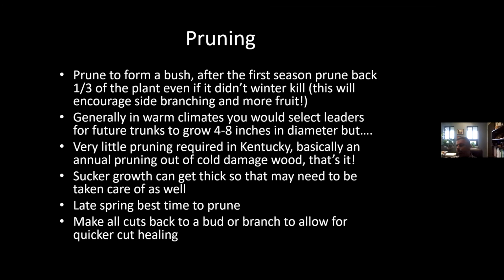The sucker growth, especially if these get killed to the ground, you get a lot of sucker growth from the roots. You may need to thin those out if they get too thick. They can get pretty thick.